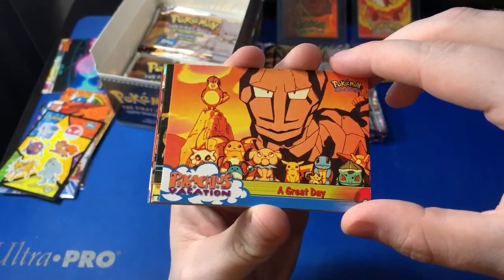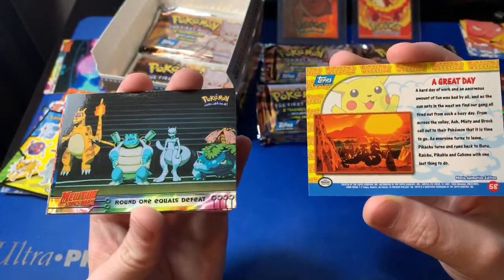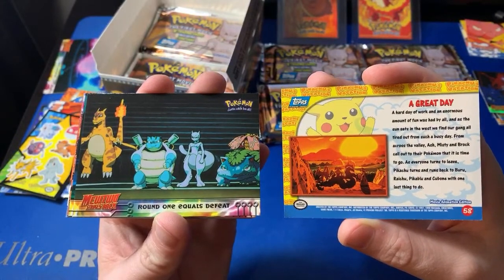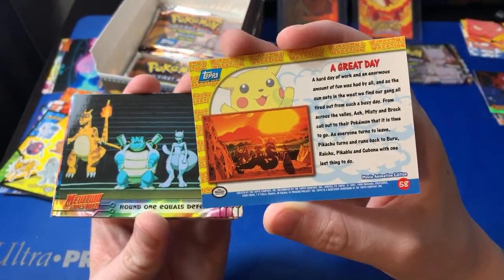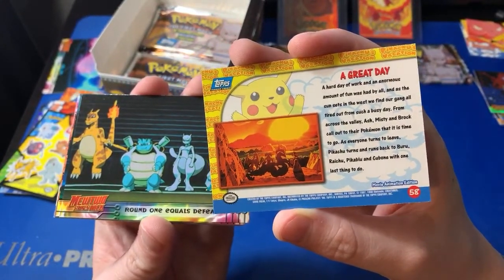A Great Day. That might be a Pika Blue card. Hannah Hates Cardio. Is that Hannah Hussein? We don't have a Pika Blue on this. Oh, we do. This is another Pika Blue card. Buru, Raichu, Pika Blue, and Cubone with one last thing to do.